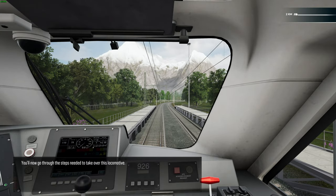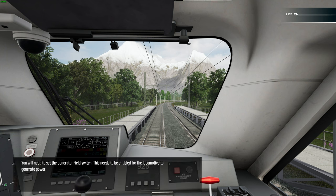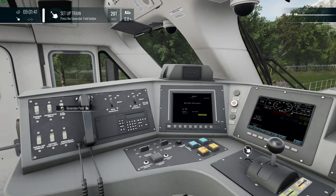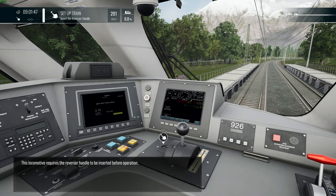You'll now go through the steps needed to take over this locomotive. You will need to set the generator field switch. This needs to be enabled for the locomotive to generate power. This locomotive requires the reverser handle to be inserted before operation.